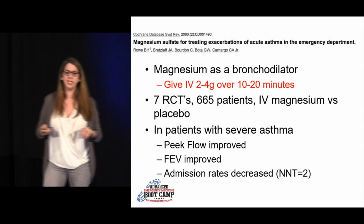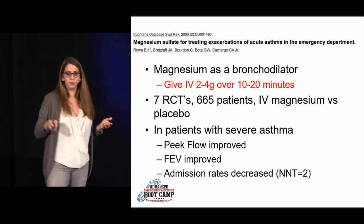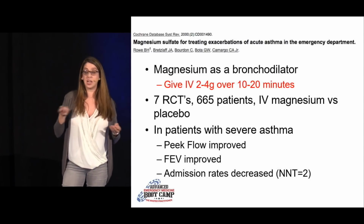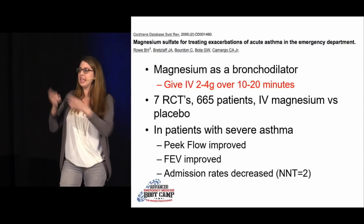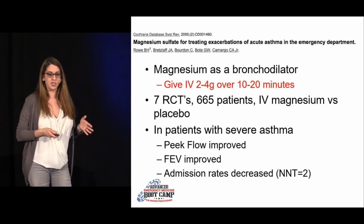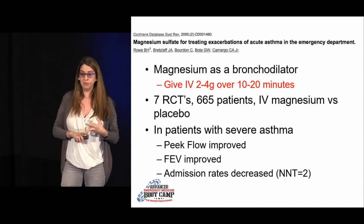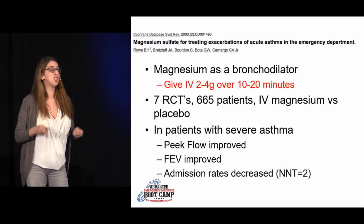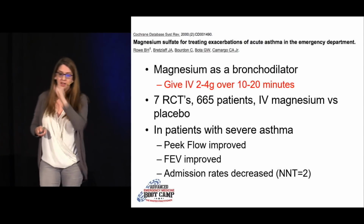Okay, so here's a study that looked at magnesium as a bronchodilator. You can give 2 to 4 grams over about 20 minutes. This was a Cochrane review that looked at 7 RCTs, almost 700 patients, and they gave IV magnesium versus placebo in patients with severe asthma exacerbations. And they found that peak flow improved, okay, the forced expiratory volume improved, and admission rates decreased. And take a look over there. The number needed to treat is 2, right? This is good stuff, so you should give that.